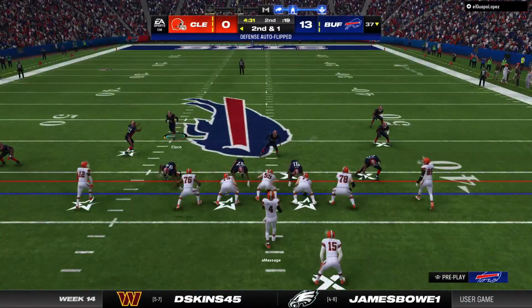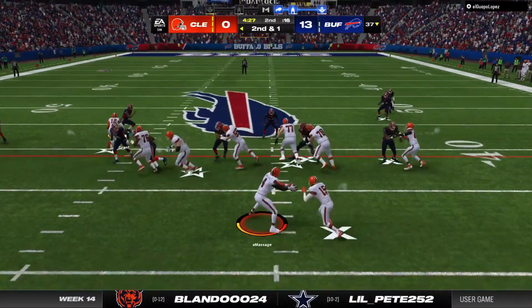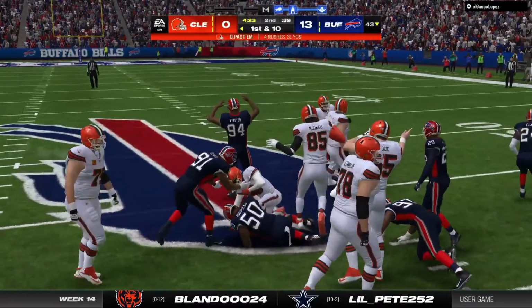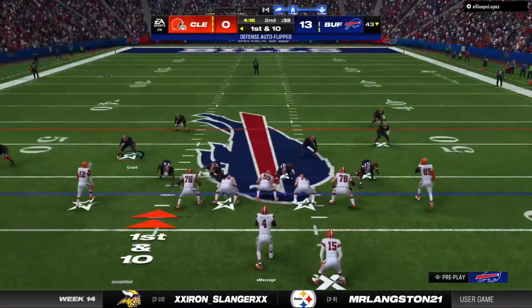Just need a yard here. 2nd and 1. And here's a handoff out of the gun. And he's going to have a Browns 1st down as the tackle is made at about the 43-yard line.